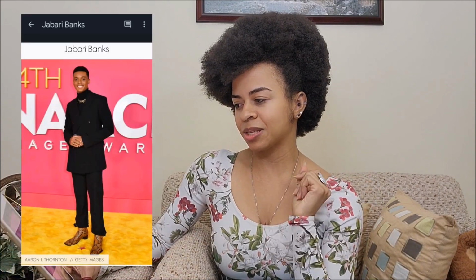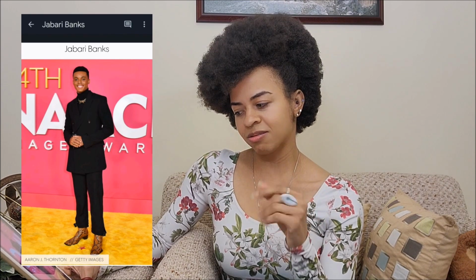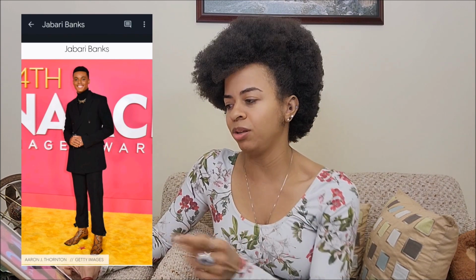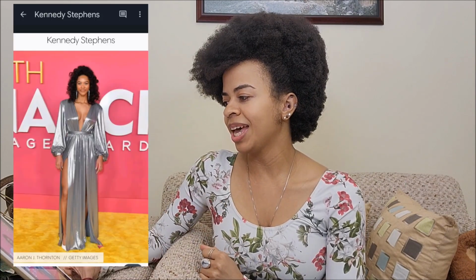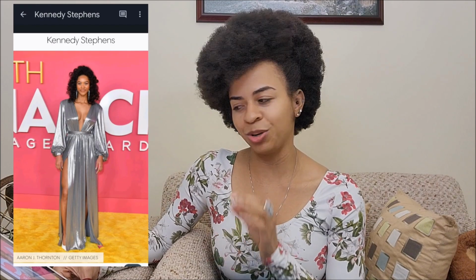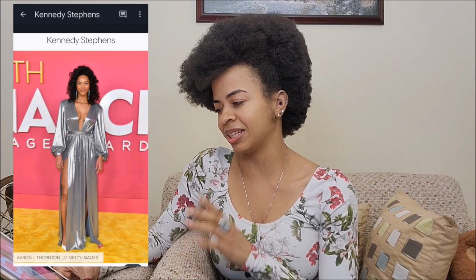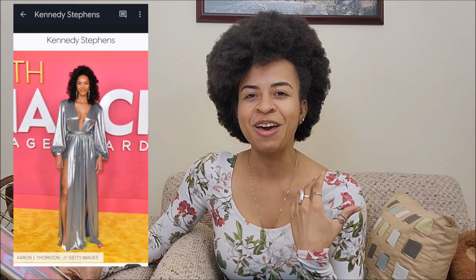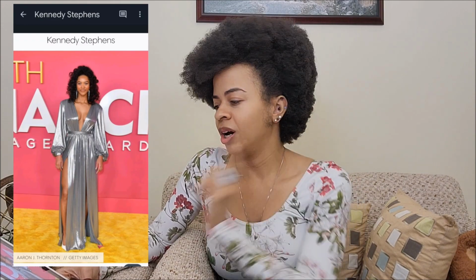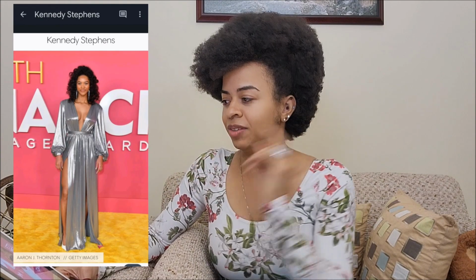Jabari Banks. It's nice. I like them boots. The pants need to be a little longer. Kennedy Steffens. I don't know who dressed her, but it's a pretty dress. I normally do not like this metallic silver on people. It's very space age. It's very Busta Rhymes and Janet Jackson video. But on her, it's very lovely.